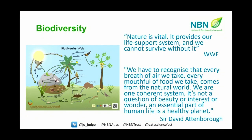So this is great. We told you all about the data and how we collect it. How can it help save the planet? Well, biodiversity is the diversity of nature, and it's essential to the planet's survival. WWF say we can't survive without it. David Attenborough, who is obviously the god of this type of thing, says that it's an essential part of human life, and we need a healthy planet. So preserve biodiversity, save the planet.